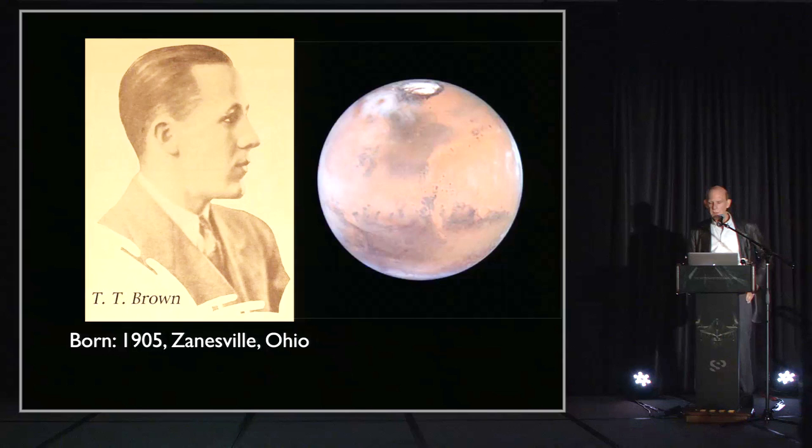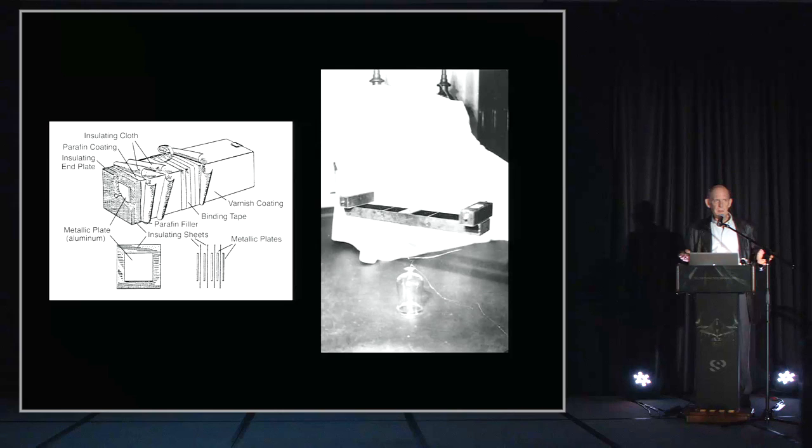Well, fortunately, Townsend Brown was doing his work well before a lot of the secrecy clamped down on all this. He was born in 1905 in Ohio. And as a boy, he wanted to go to Mars. At the early age of 10, he was working in a laboratory. His parents were quite well off, and they saw his interest in science and encouraged it and allowed him to have his own well-equipped laboratory.